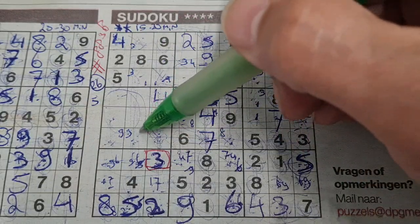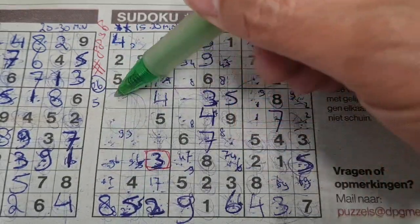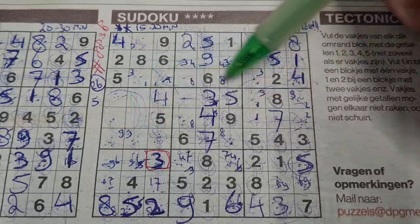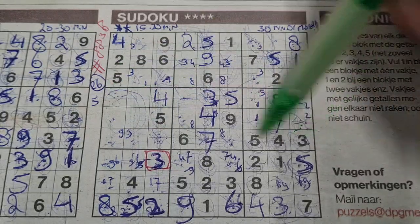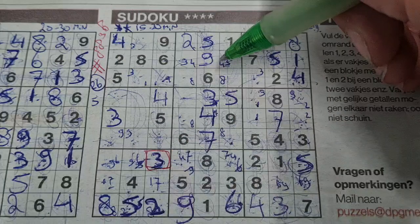So we have a 3 in the third column, 3 in one of those two boxes in the second column. So in the first column, the only 3 places left for the 3 should be here or there. We have a 3 in this row, no 3 there. 3 in that row, no 3 there. The only place left for the 3 should be there.